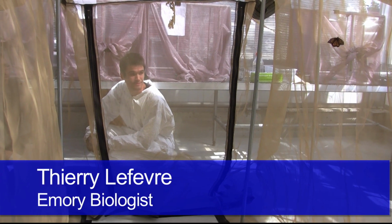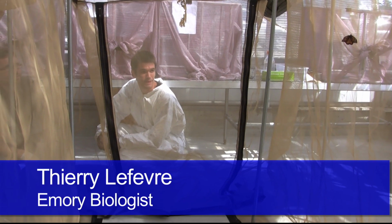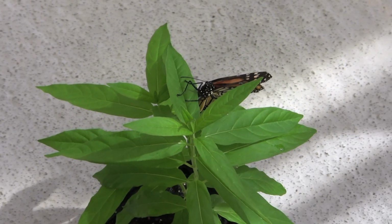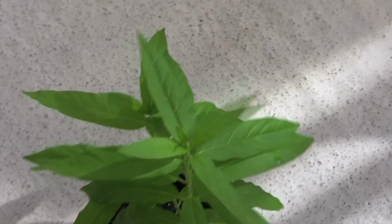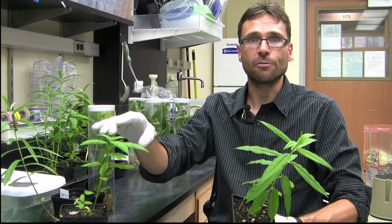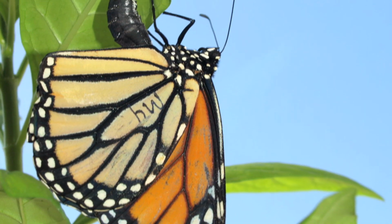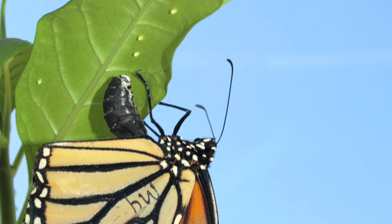However, when we look at the adult butterflies, we use infected females to give a choice to lay their eggs either on this species or that species. What we do find is that the monarchs prefer to lay their eggs on the medicinal species when they are infected. However, when they're not infected with the parasite, they do not prefer this species over this one. They lay their eggs equally between these two species.